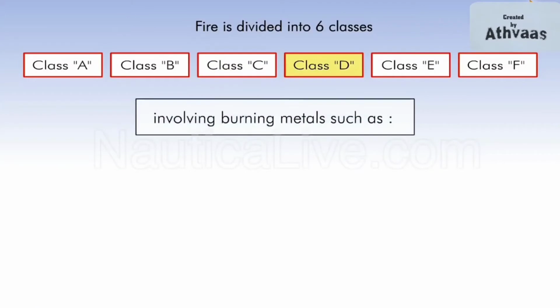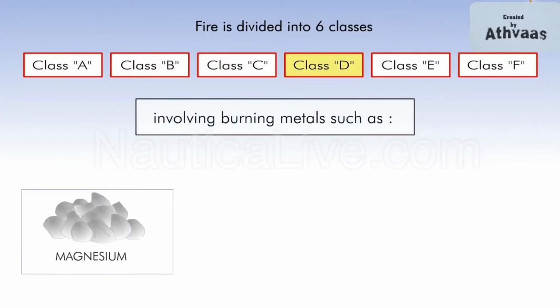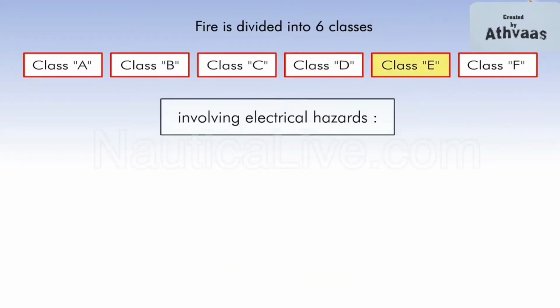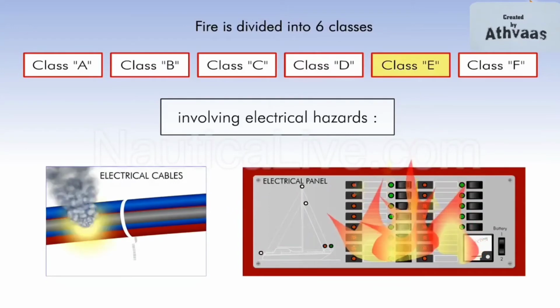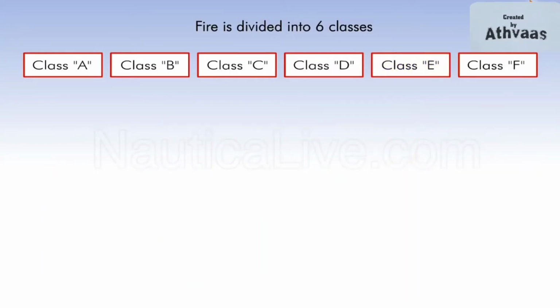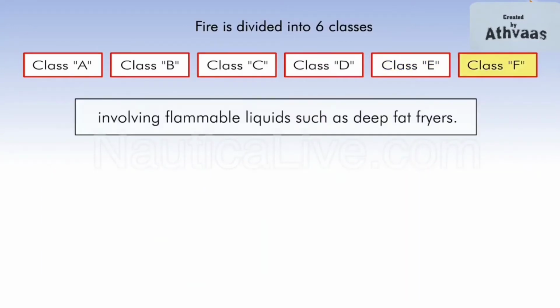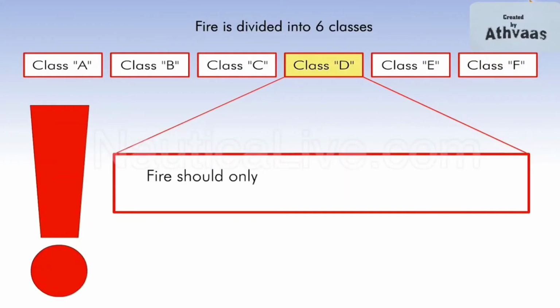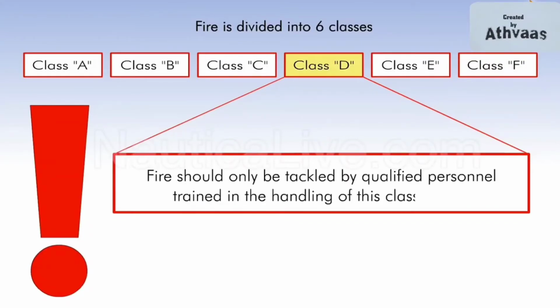In class D, we have fires involving burning metals like magnesium, titanium, and potassium. In class E, we have fires involving electric hazards that take place a lot in our homes. And in class F, we have fires involving flammable liquids such as deep fat fires. Class D fires should only be tackled by qualified personnel who had training of controlling such fires.